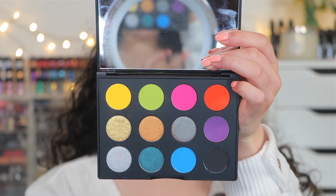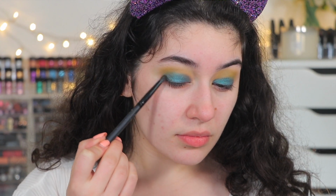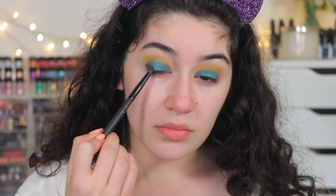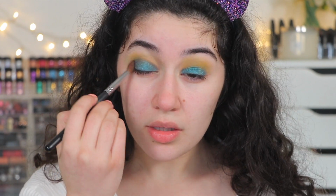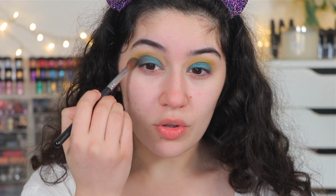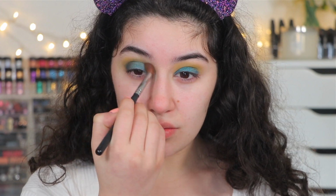I'm taking Carbon, which is a matte black, and I'm taking the tiniest amount of it on a pencil brush and applying that on the outer V in the crease as well. Taking nothing on the brush and just buffing it even more to make it more smoky and blend.